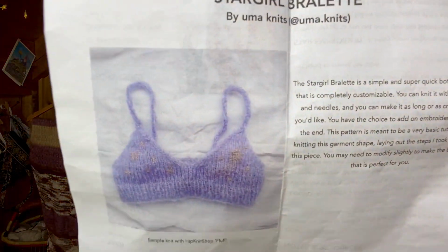Back to the pattern. So this is a free pattern. Let me try to find the front. Called the Stargirl Bralette. And I'll make sure all of the information is in the show notes for you. This is by Uma Knits, and she is uma.knits on Instagram. And it's sort of a recipe where you can use any yarn or needle size that works for the pattern.